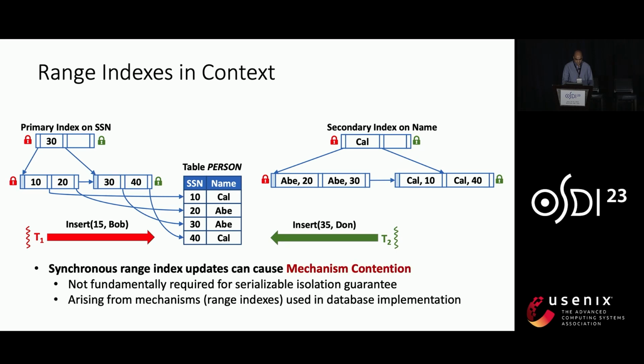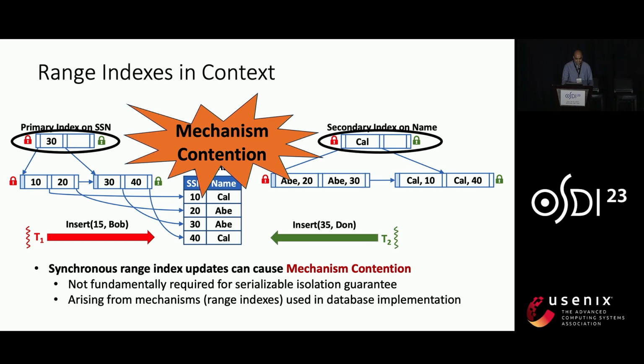Our key observation here is that if this database provides serializability as an isolation guarantee, then there's no fundamental requirement due to that guarantee to synchronize the insertion of these 2 records. These 2 records can be inserted in either order in the database without violating serializability. Instead, this contention is an artifact of the mechanism used in the database's implementation, in this case, range indexes. We refer to this unnecessary contention as mechanism contention.